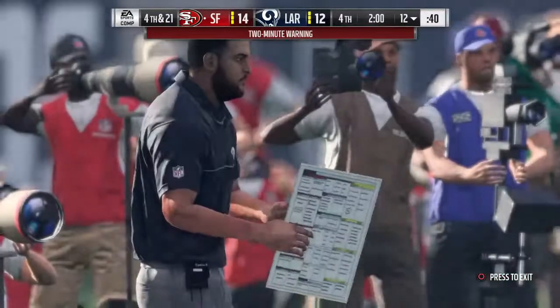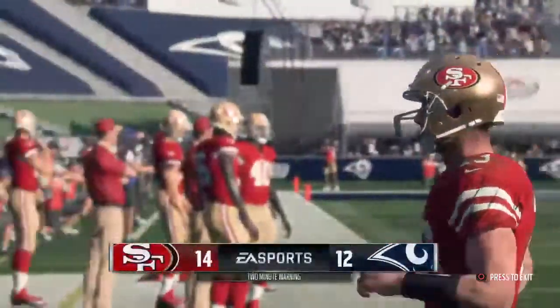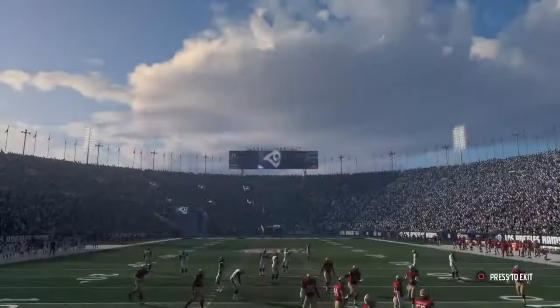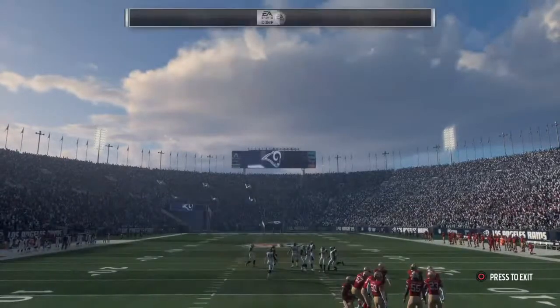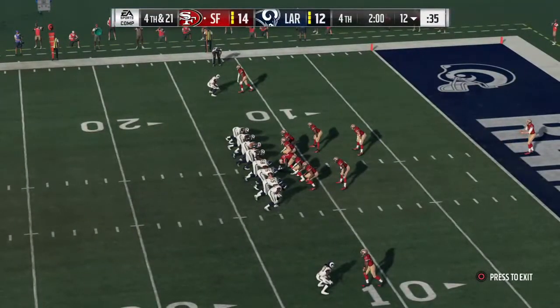Standing about a yard deep in his own end zone. We're back to see what happens after this. So it's 49er football here as we get you reset. They're looking at a 4th down now as they try to hold on to this lead for dear life. Here's Bradley Pinion now as he's on to punt for San Francisco.